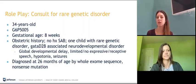He was diagnosed at 26 months of age by whole exome sequencing and presents with global developmental delay, really limited speech, both expressive and receptive, some infantile hypotonia, and some seizures. Mom says they're just febrile seizures. I looked up the gene and it does associate seizures with the disorder, but I've never heard of this. She is really freaked out.